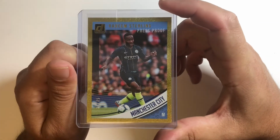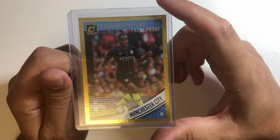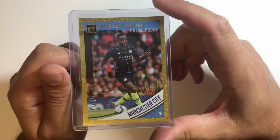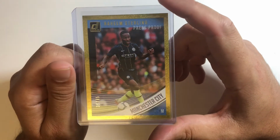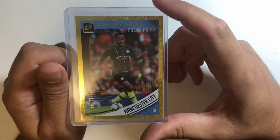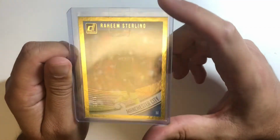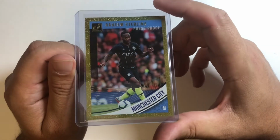So anyways, I decided to pick this up again. Got it for fairly cheap because he's not going to command super high prices, but it's just a cool card to have. I think he's going to continue to play well. England should be one of the top favorites in the World Cup, so you never know, there might be some upside. Regardless, I love 2018 Gold, so it's just something else I like to collect. So, little Raheem Sterling action.